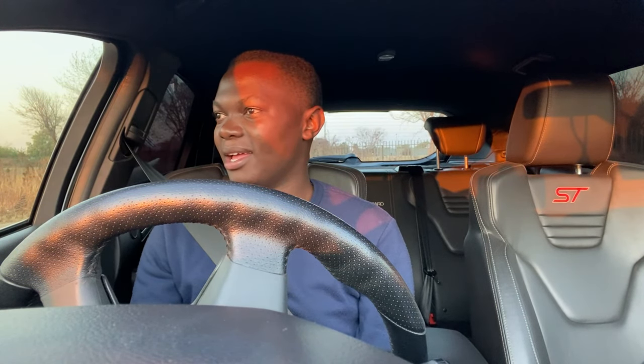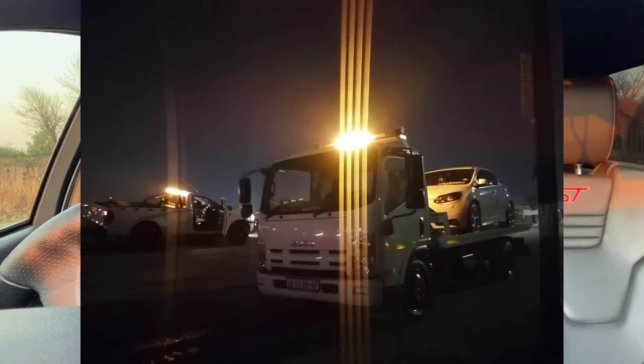How does it happen? I don't know. The car was parked. It's really weird, and that was like a big blunder for me, emotionally, having a car engine mount break while it was parked. And I had to get the car towed from Tembisa.